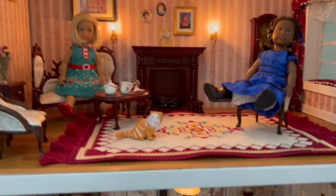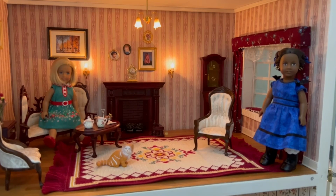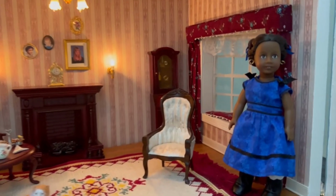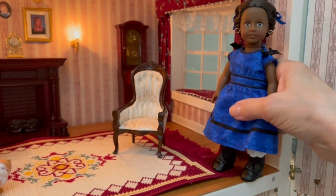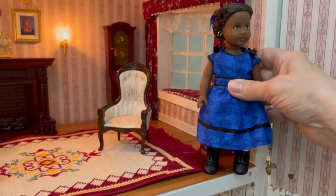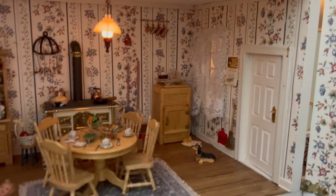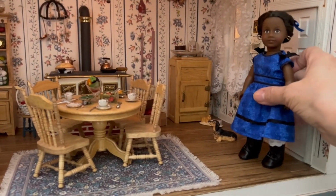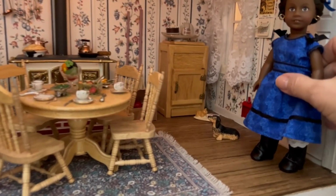I thought we would let Addy give us a tour today. So Addy, would you like to give us a little tour of your beautiful Victorian home? I think that would be a great idea. Now, we don't have stairs or an elevator in this house, so we have to pretend. We'll just pretend there's a staircase right here, and we're going to go down to the kitchen first. So here we are in the kitchen, and you can see there's a little dog on the floor there.